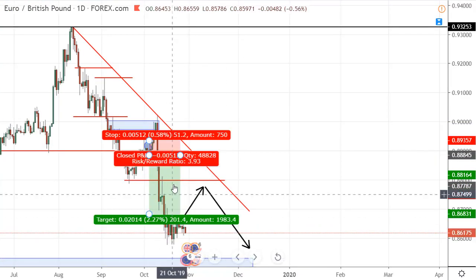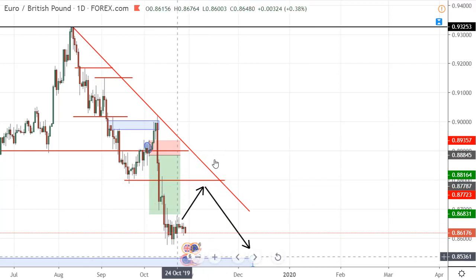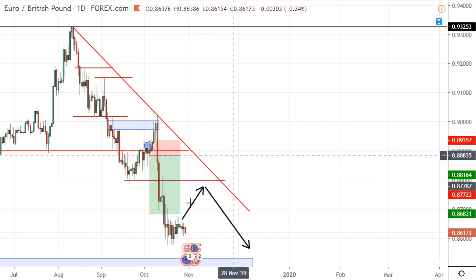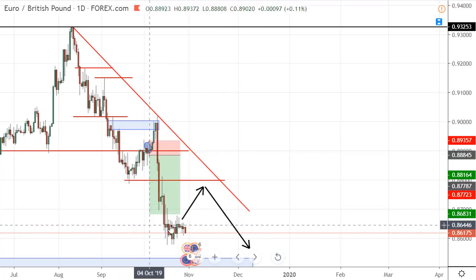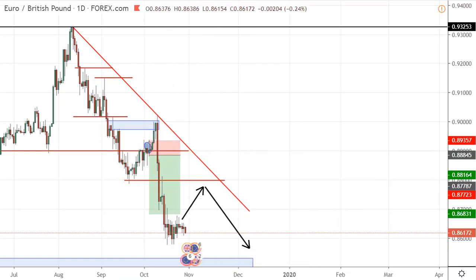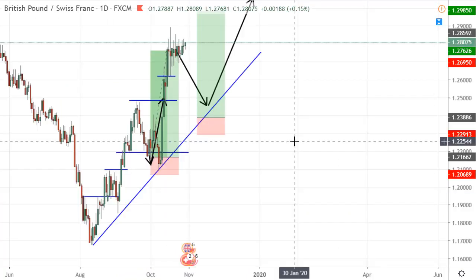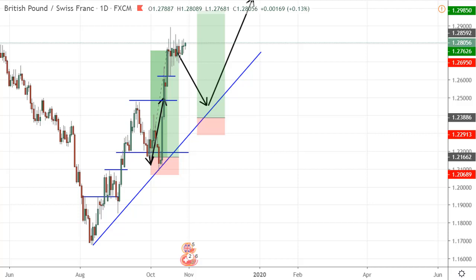Euro, Great British Pound. This move happened, so we took profits on that. Looking for a pullback first before I would enter this, and if the pullback does not happen, there is no reason for me to be entering in this zone over here. More British Pound. Same thing, need a pullback, then we can go. This is kind of the same as my analysis in the weekend. We needed pullbacks before really making a continuation.